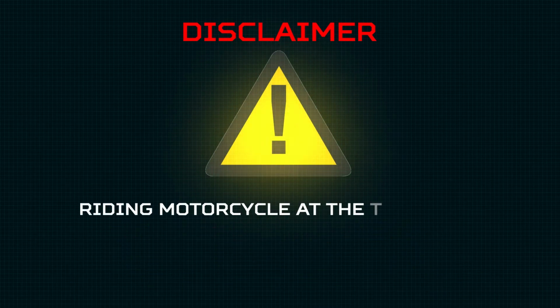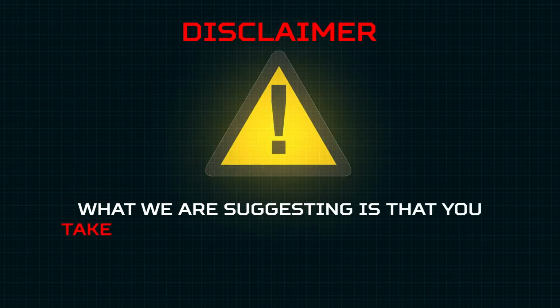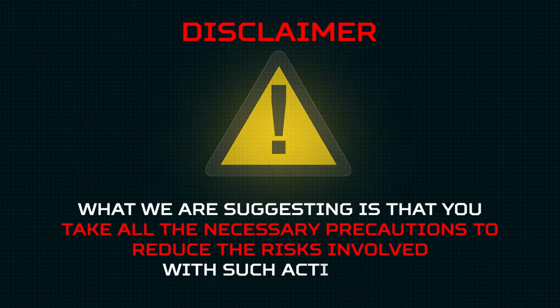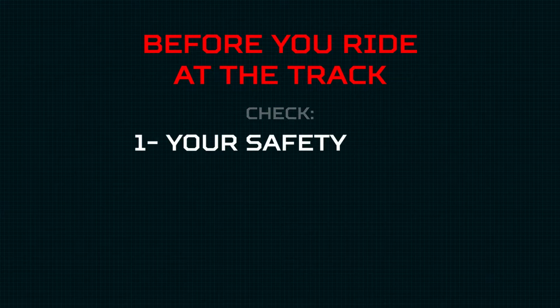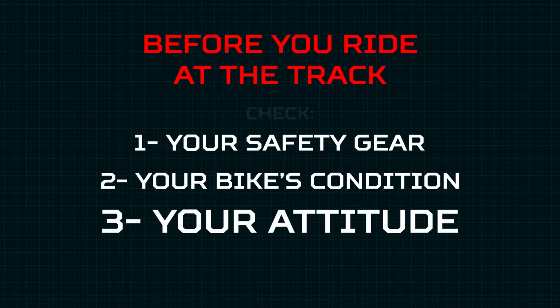Riding motorcycles at the track is a dangerous sport, and what we are suggesting is that you take all the necessary precautions to reduce the risks involved with such activities. Before you ride at the track, there are a few points that you must have in check: your safety gear, your bike's condition, and your riding attitude.